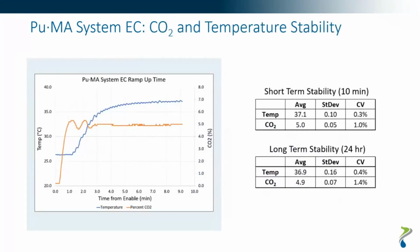This graphic shows you the stability of carbon dioxide and temperature. After initiation, it reaches preset temperature and CO2 concentration within approximately 5 minutes, and then maintains it stable over the course of your experiment.